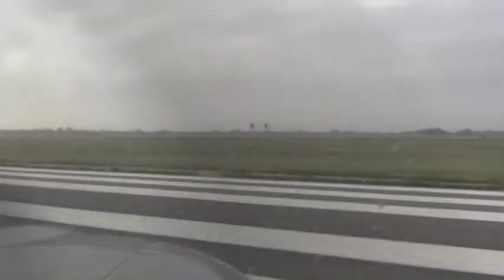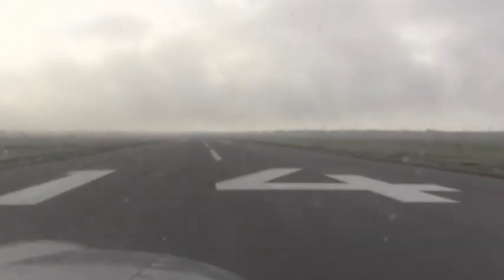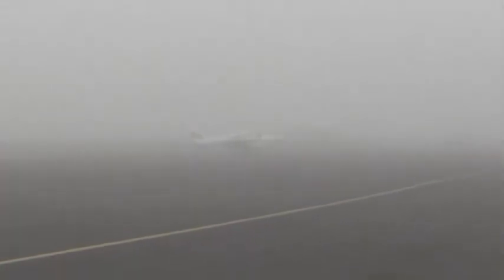Very good. Fantastic. There you go. Good job. Good takeoff. And now we're going to concentrate on the instruments. As soon as we get in the clouds, we're going to lose reference with the horizon, and that can give us false horizons.